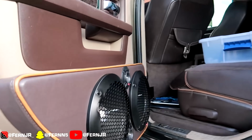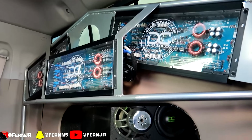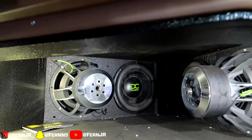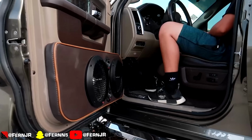They got 10s in the door like it's nothing. And then the rear is where it gets crazy. I mean, 10s and horns in the doors, but they have 18s in the bed that blow through to the cab. Oh my gosh, look at that thing. And I believe that did get updated again.